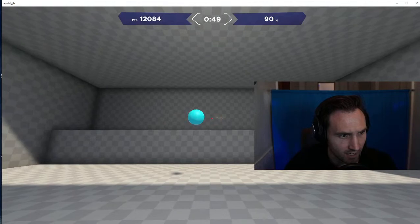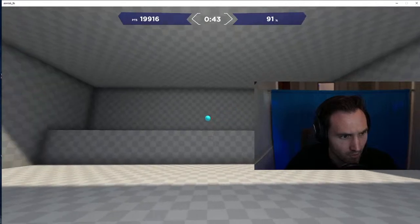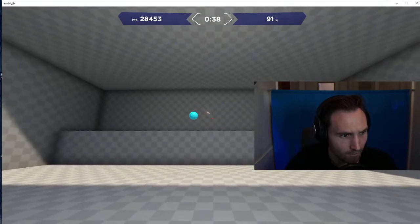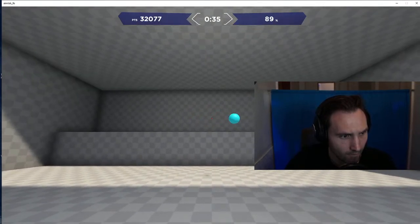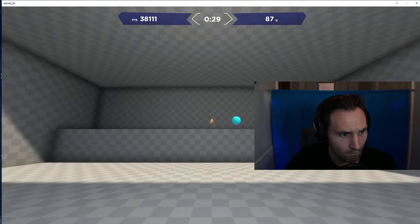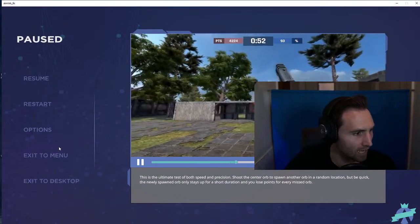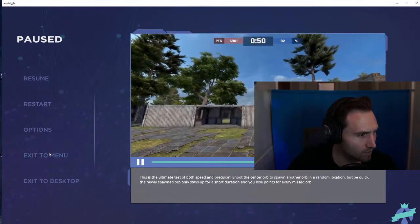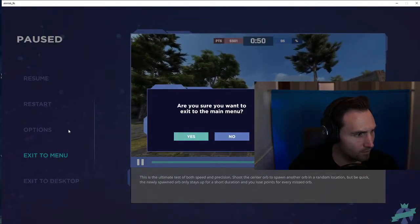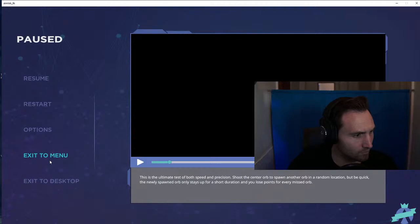I like the different sizes. That is tough. I feel like it's too big though. But that one's not bad. How do I edit that still? Option. I guess I have to exit to the menu.